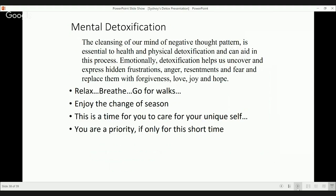And I always add this slide in because I think it's important to take a mental detox. Stop thinking negative thoughts, try not to be in that pattern. Don't overburden yourself, especially us women, we're always caregivers for everybody, so doing too much. So enjoy that it's a sunny day. Go for a walk. Make yourself a priority, even if it's only for a short time.